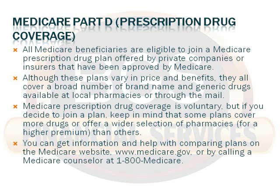Now let's talk about the prescription drug plan, also known as Medicare Part D. All Medicare beneficiaries are eligible to join the Medicare prescription drug plan offered by private companies or insurers that have been approved by Medicare. Although these plans vary in price and benefits, they all cover a broad number of brand name and generic drugs available at local pharmacies or through the mail.